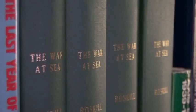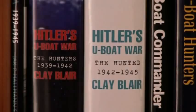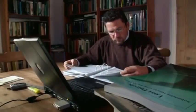With confirmation that one of the wrecks is a submarine, the hunt is now on as to her identity. Penzance-based historian and diver Innes McCartney has been studying submarines for years. For him, identifying the many sunken U-boats around the coast of Britain is an absolute passion.